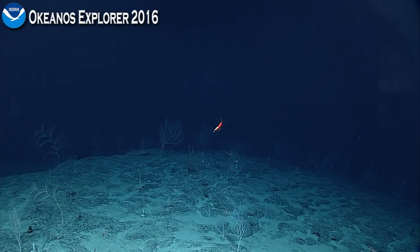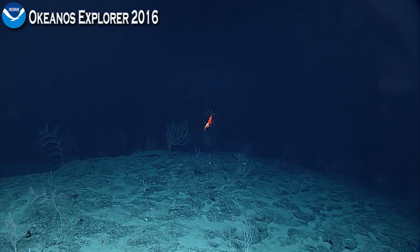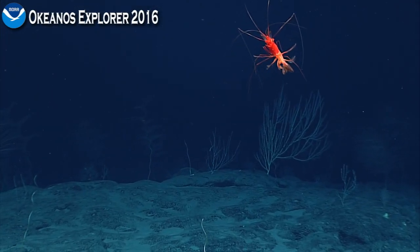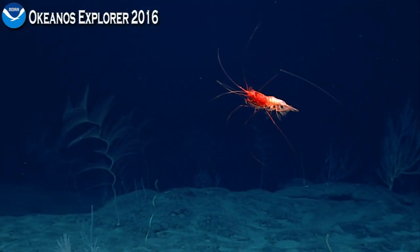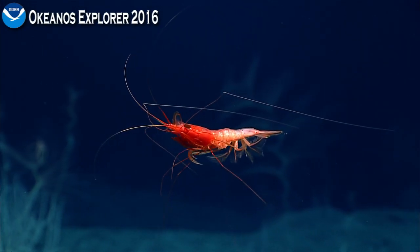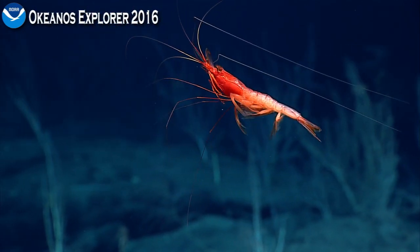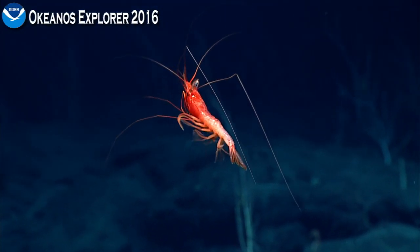Is that a shrimp? That is a shrimp. Should we look at the shrimp? Yes, let's look at the shrimp. Okay, video, if you'd like to go in. This looks like one of these caridean shrimp, which we've seen on nearly every single dive. Go in a little tighter. You can see they've got these really interesting modified pleopods, which they use to swim through the water in a really graceful manner, as well as these very long antennae, which are obviously used for sensory.